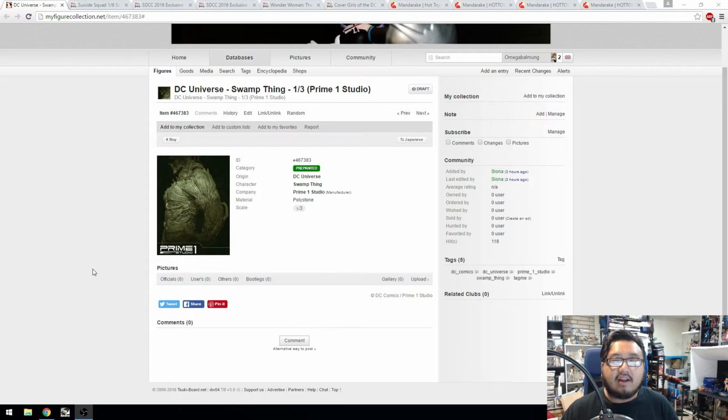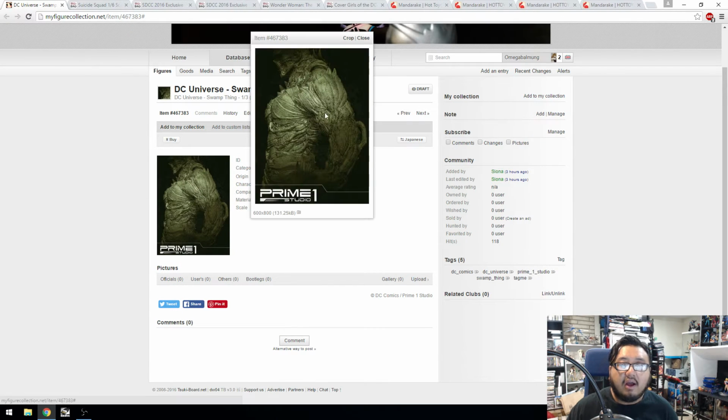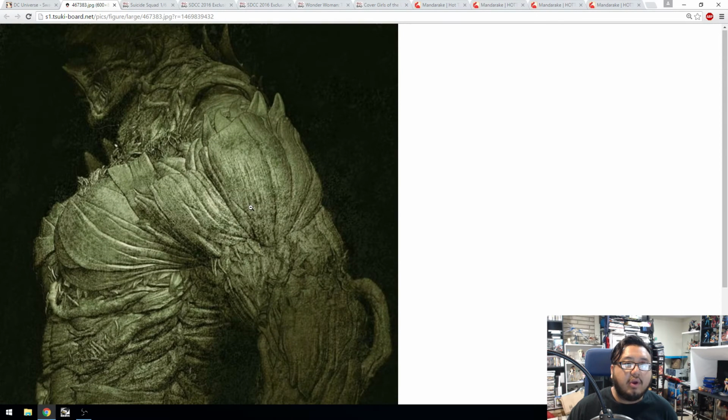So this is from DC Comics. This is Swamp Thing. So Prime One Studios, if you haven't seen any of that, they do a lot of really big statues, kind of in the same realm as Sideshow Collectibles, 1/3 and 1/4. It's pretty expensive, but that's usually what you get to pay when you do any of the 1/3 and 1/4 kind of deals. They don't have any pictures for this yet. We can just go here. It's just a quick look at how he's going to look, and that's kind of how he looks in the comic books anyway.